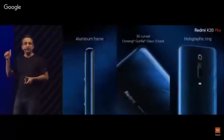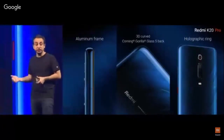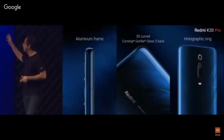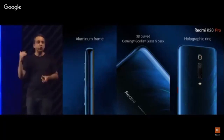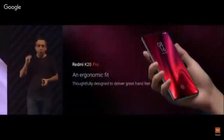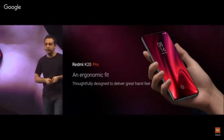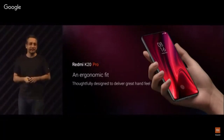Talking about the build quality, the aluminium industrial grade frame. We've got a curve on the Corning Gorilla Glass 5 at the back with slightly different curvature. It's a 3D overall. And you've got accents like the holographic ring or the power button. And all of this has been designed along with the weight that I spoke about to give you that ergonomic fit. Over time, our designers have been thoughtfully working towards getting you that perfect hand feel. And that's what you get with a K20 Pro. Now that's about ergonomics. Let me get into the next color.